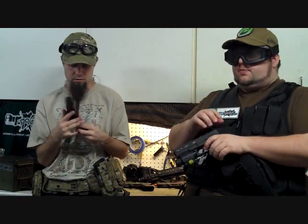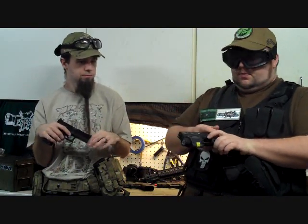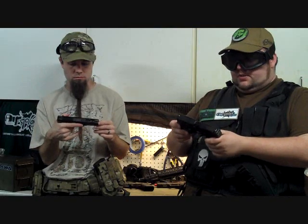Really good addition. Didn't add too much weight. Has a really comfortable grip. I'm more than pleased with the performance out of this gun. It's put me through probably the last 6 months of games with no major issues. Yeah. The WE Tech Glock is just, like I said, one of the best ways to go.